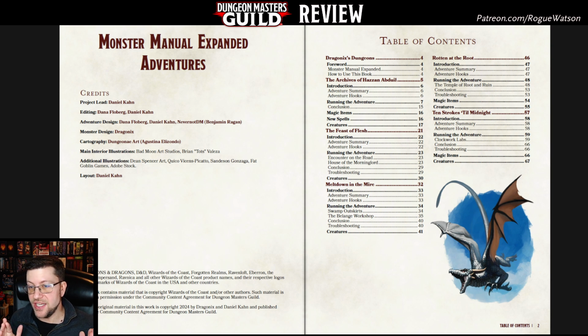This product takes, like I said, with those lairs, it creates 5 dungeon crawling adventures, dungeon crawls, that are fully stocked, fully laid out. We get maps and everything, and they feature monsters from Monster Manual Expanded 3. You do not need to own Monster Manual Expanded 3 in order to play these adventures because all of the stat blocks you need are actually included here, which is over 30 of them, by the way. I don't know what percentage of that is actually from the original monster book, but that is crazy.